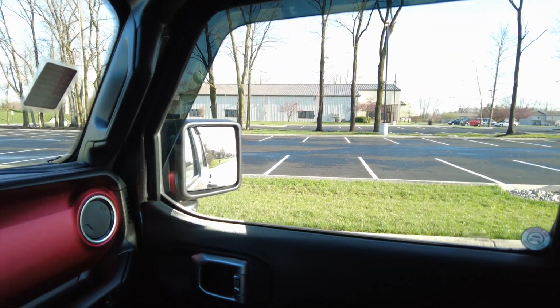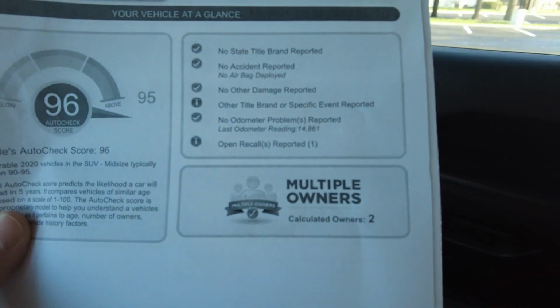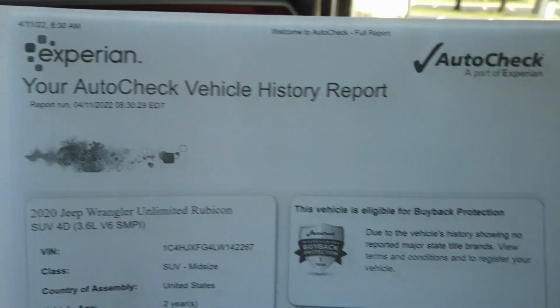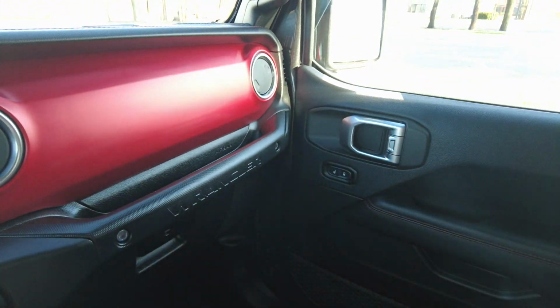There's no disappointments on this one. I pulled up the history report, just to check for accidents, things of that sort. There has been no previous accidents. Score's really good, and I would agree with all that based on my physical evaluation. So yeah, we post that on our website if you want to check out more of that.